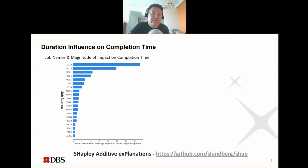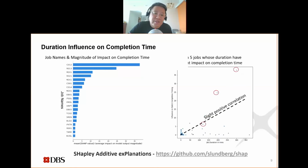The diagram on the left depicts this for the top 20 most influential jobs. The length of the bar denotes the influence, and on the y-axis on the left are the truncated job names. The diagram on the right plots the influence against job duration, and each point you see in the diagram is an execution of a job. The y-axis is the measure of the influence of the job on the overall batch duration. It is basically the same as the length of the blue bar you see here, but obviously I'm plotting a lot more than just the 20 jobs. I'm basically plotting all the jobs. The x-axis is the duration of the job in minutes, how long the job runs.